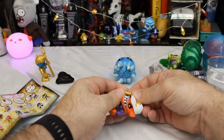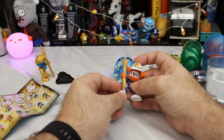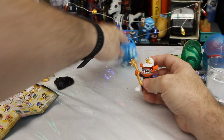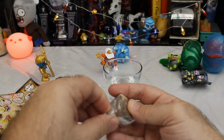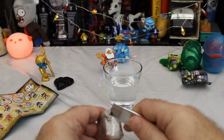That's a problem. I guess I can have him hold it by the chain, but you wouldn't hold it by the chain. It'd be very hard to hit somebody with it when you're holding it by the chain. All right, so front and center now, it's water time. Yeah, and just like when we did the shark, we need to put this in some water.